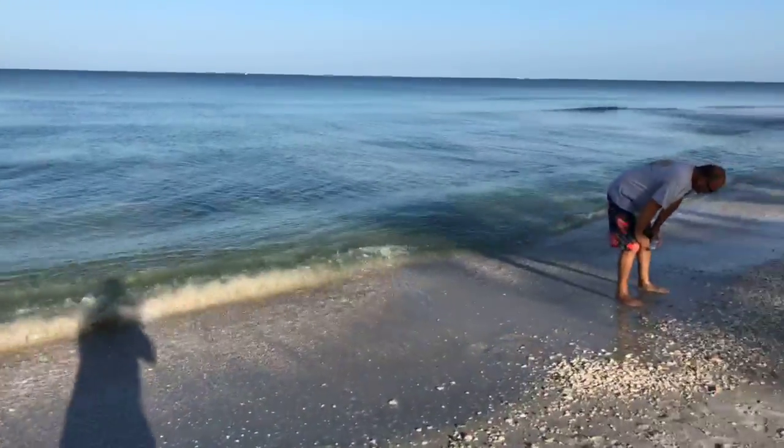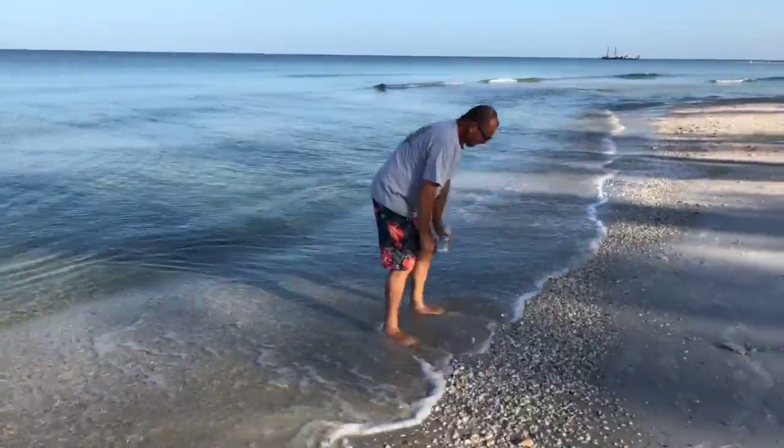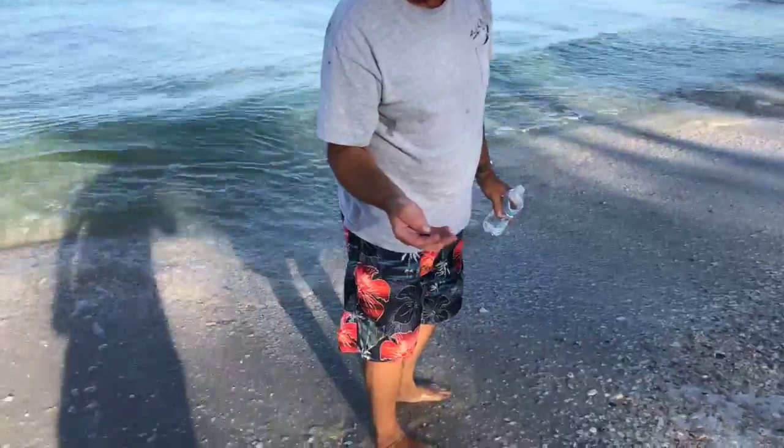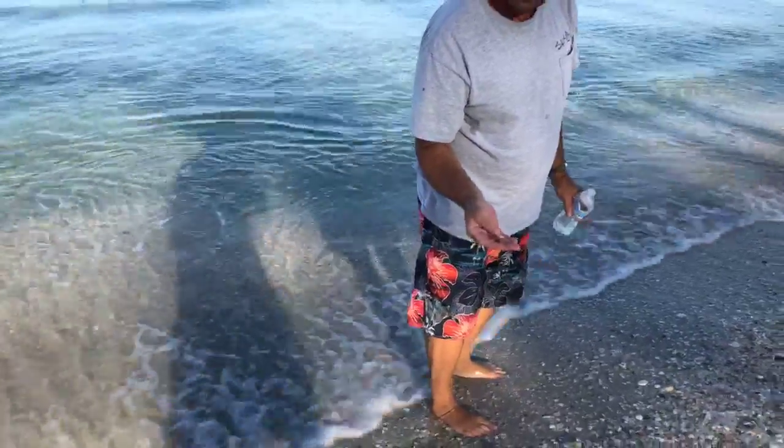All right, Scott, where's all the good shells? I'll let you know as soon as I find them. Oh, come on. I got two babies. There's a crab claw. Yeah.